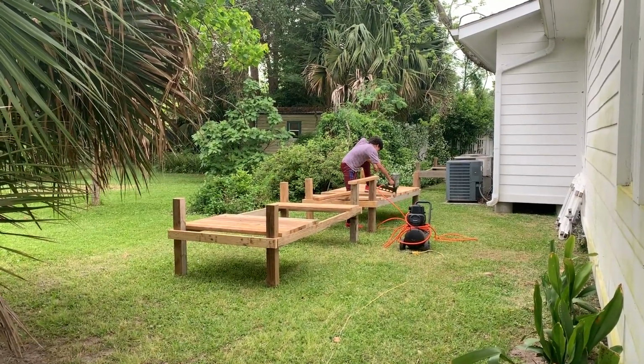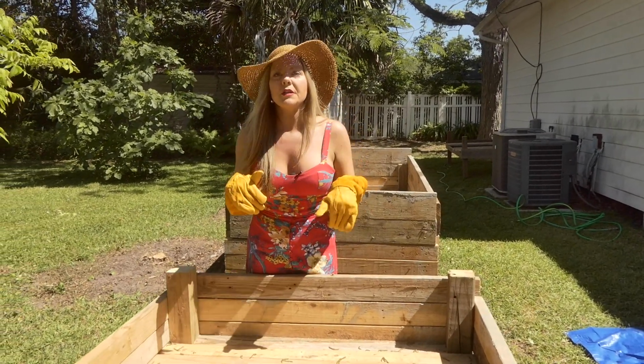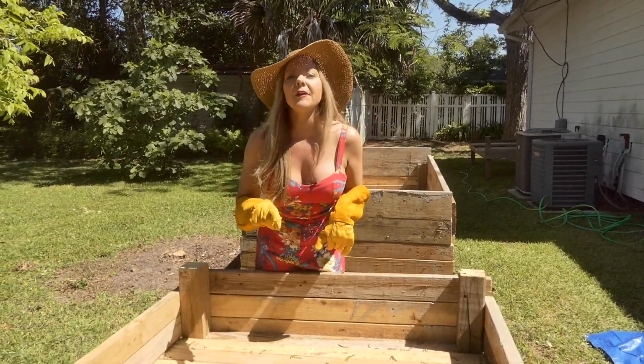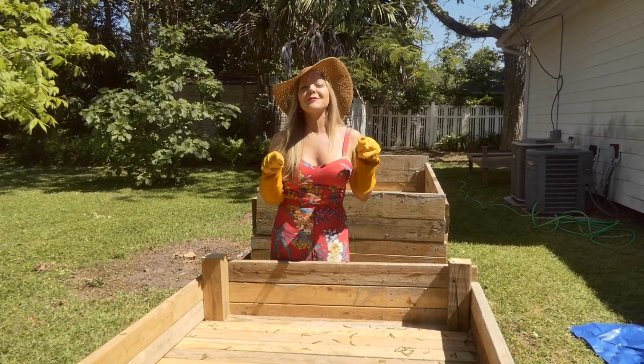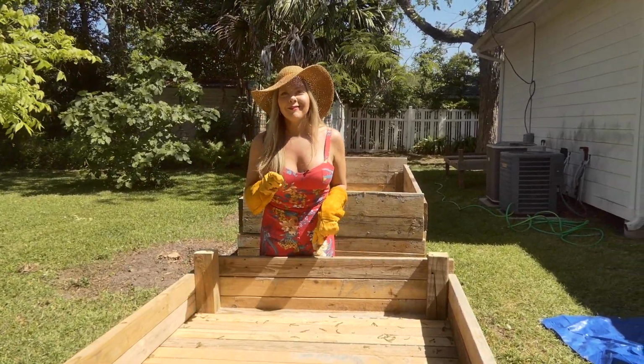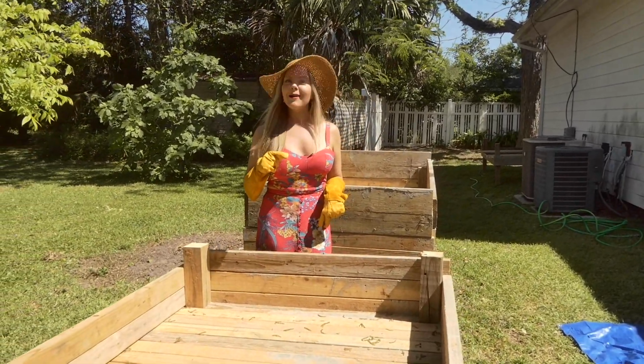But don't let not having a bed like this make you not want to do this garden. Why? Because all over Facebook and all the garden centers, it's really popular right now. They are selling these beds and they're selling them really cheap. So don't let that keep you away from doing a victory garden. But with all that being said, it's time to get started.